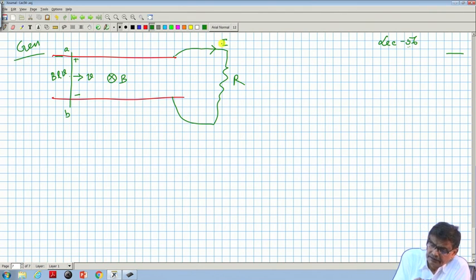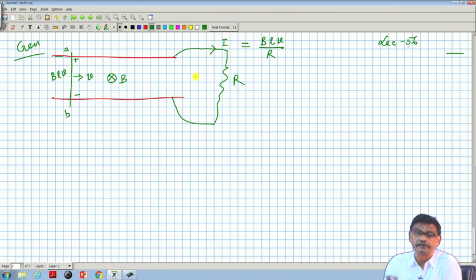And the conductor was found to run with a constant velocity v. You get me? The conductor is of length L, moving from left to right with velocity v, and we know the voltage will be BLV, and it is delivering a constant current which has to be equal to BLV by R. It was found, it is sustained.